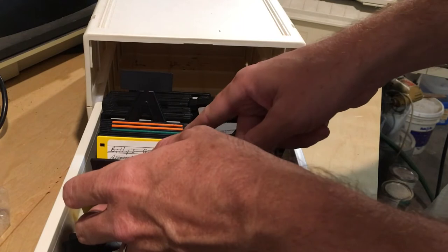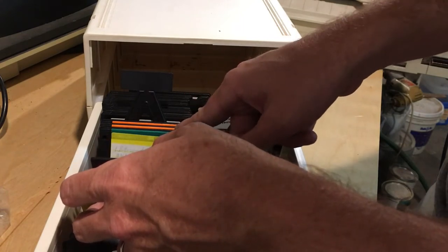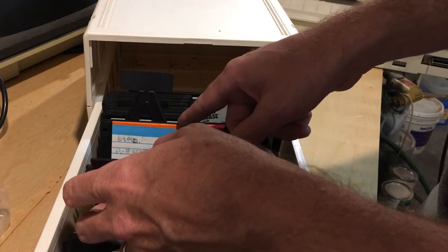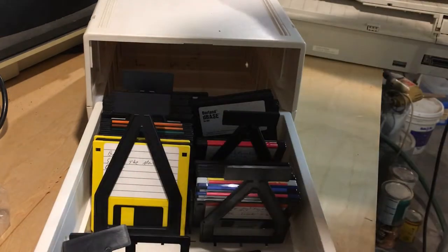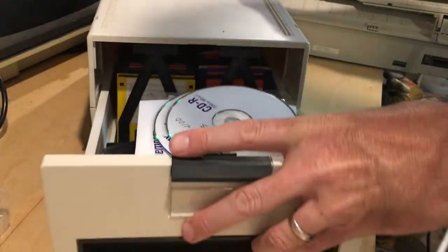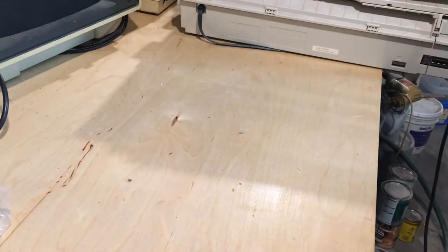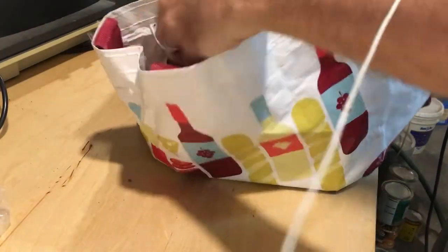Let's see, what else? Looks like maybe games. Nothing terribly interesting in the rest of that. So there you go. There's some neat software in that. I have to play around with that. Okay. Let's see what else we've got. Let's just set that down carefully. All right. I've got like two or three other bags of stuff that they sent with me.